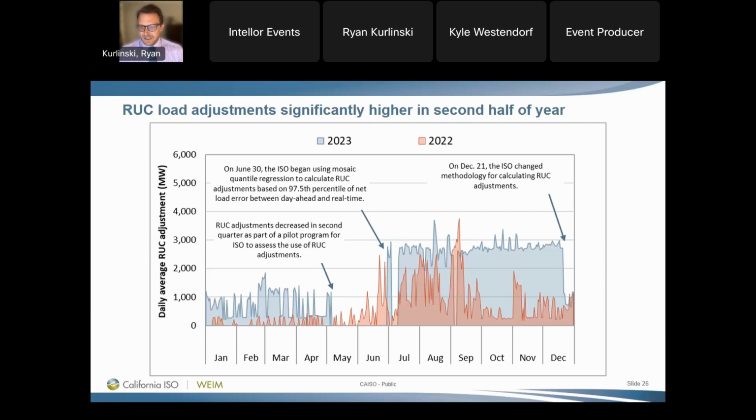I would say, so the ISO has implemented caps on the demand curve. That's part of the design. So that will help. Right. So the demand curve is not based purely on the 97.5th percentile, and the caps will help.